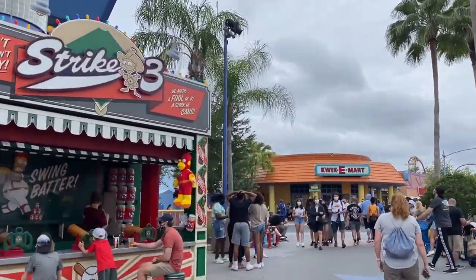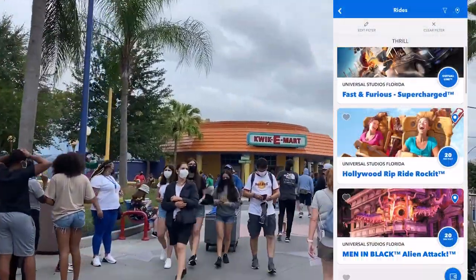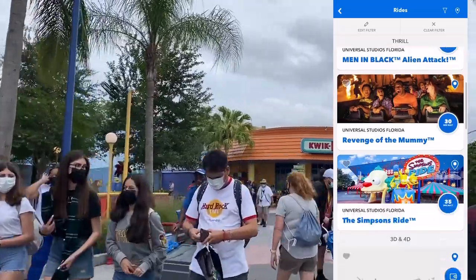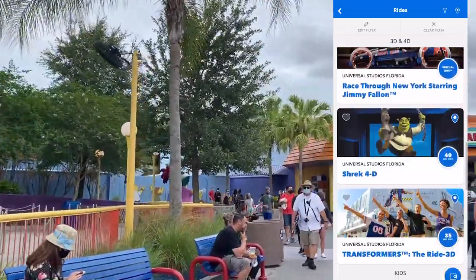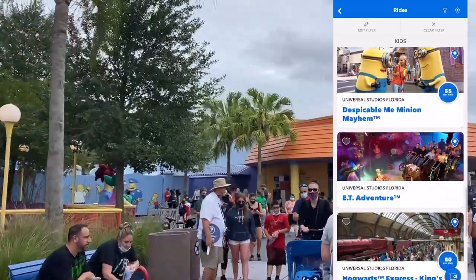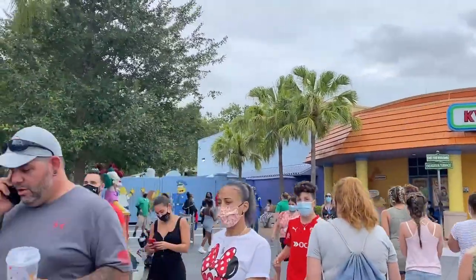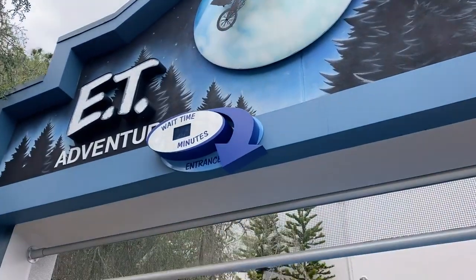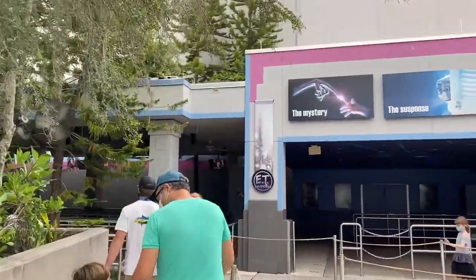Right now there's a 35 minute wait, which isn't too bad, but that's another one that I would say watch throughout the day, set that wait time alert, and a little bit later it should drop even more. You can usually get on it around 30 or less. It does get very long during the middle of the day. The E.T. Adventure has reopened, which means we are going to E.T.'s home planet.